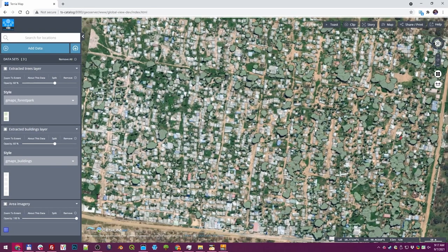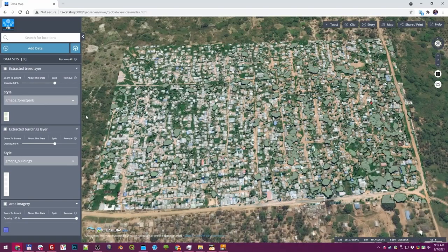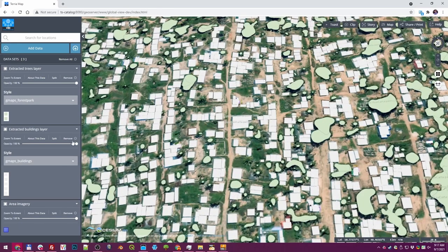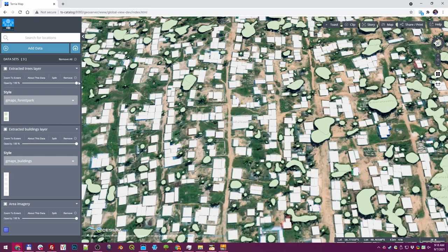So here it comes back. We have a preview of the data that was sent. In the background, it's actually running in TerraTools, but what I can do now is show you the data for inspection. You can see in white are all the buildings, and the green areas are the vegetation.